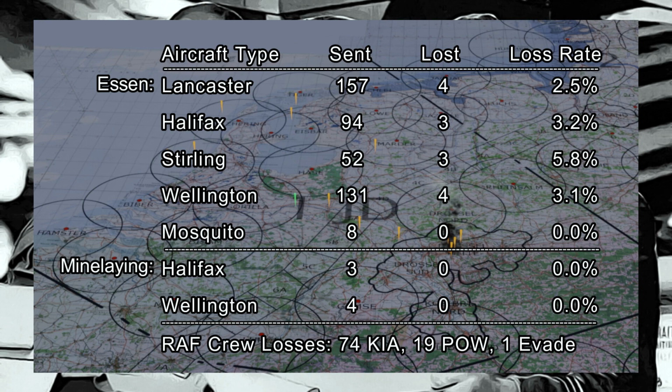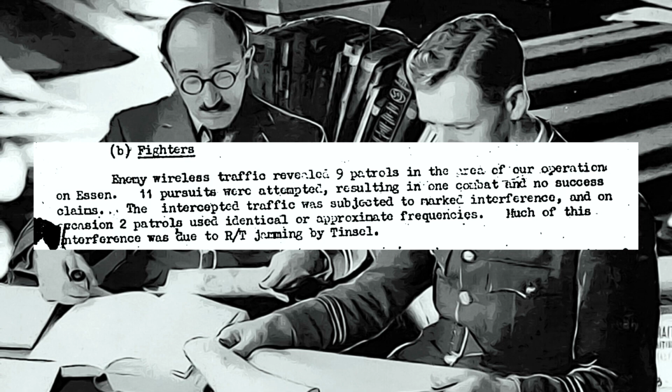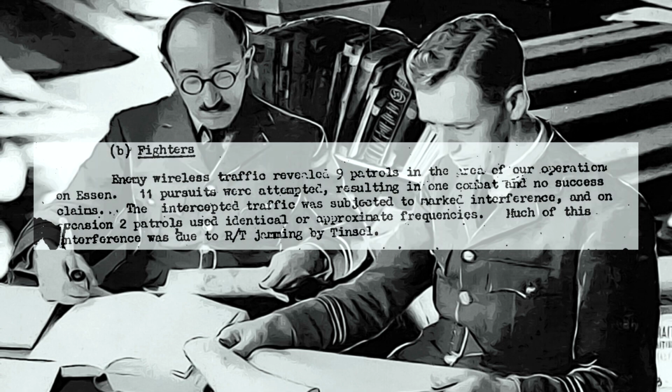Despite efforts to determine the causes of the losses using radio intercepts and crew reports, Bomber Command can only confirm 5 losses to night fighters and 4 losses to flak. The dark night which hides RAF bombers from German fighters also hides the fates of many RAF bombers that never return, and the remaining 5 losses are categorized as lost to unknown causes. RAF radio intercepts indicate that Tinsel remains effective at jamming some of the German communications, preventing interceptions.